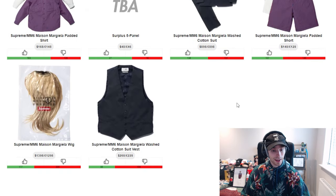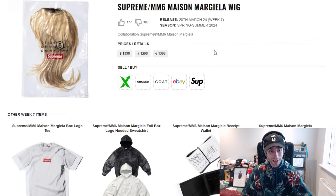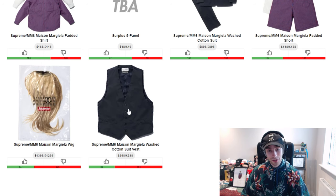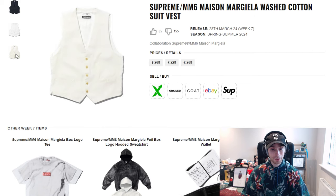That's just me. For the most expensive piece of the week, we've got the wig, which is literal hair. It is actual hair, keep that in mind. So that is why the retail is what it is. So yeah, and to finish things off, we've got the washed cotton suit vest, obviously to go alongside the suit.